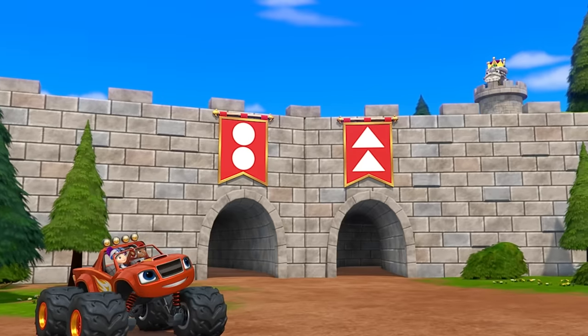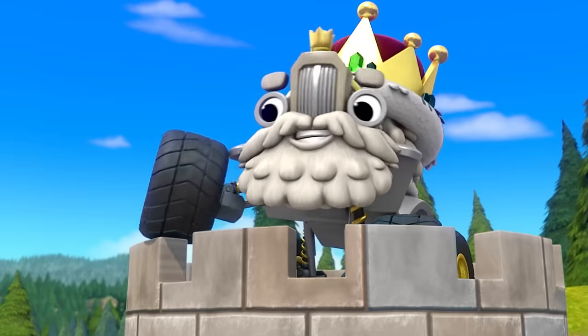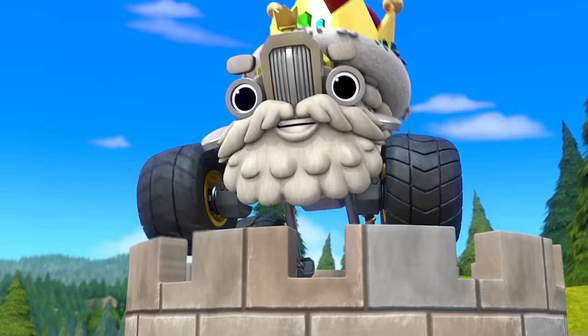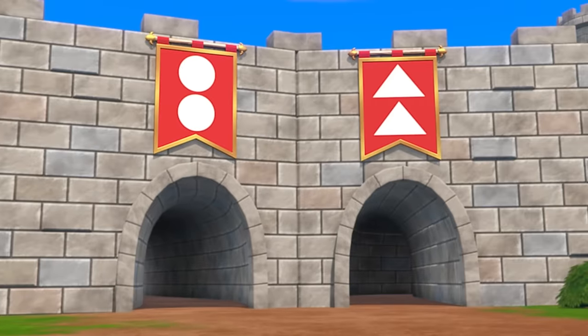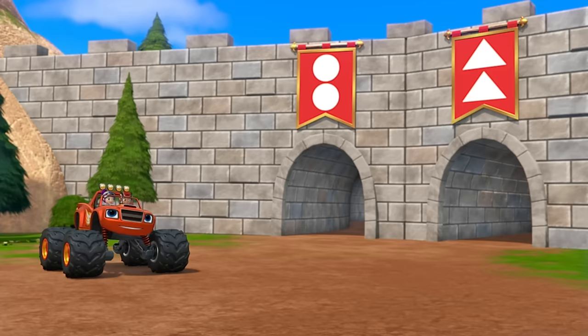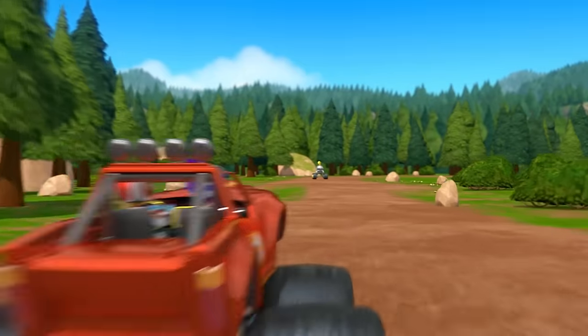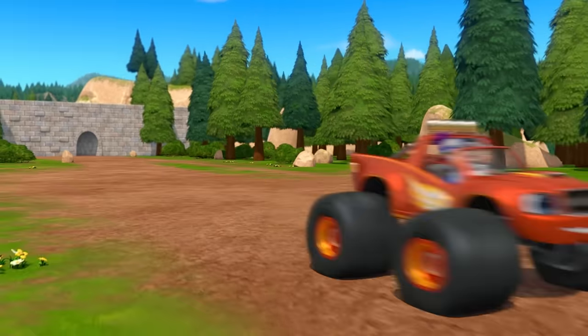Fear not, Sir Blaze. It's the king. Indeed, and I saw where the knight went. He went through the tunnel that has a flag with two circles on it. A flag with two circles on it? Let's look. Which of these flags has two circles on it? That one, yeah. Come on, the knight must have gone that way. Follow that knight!